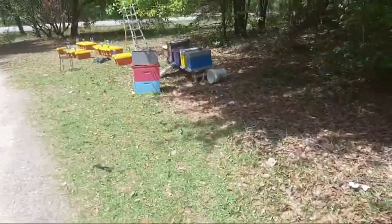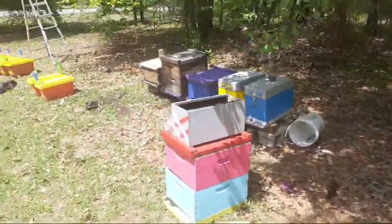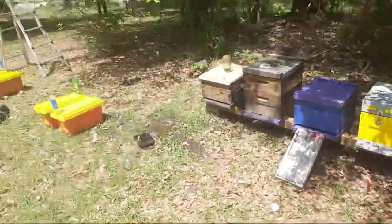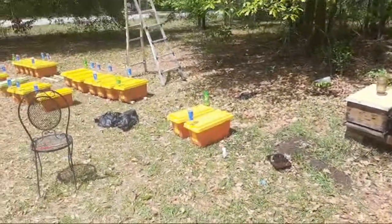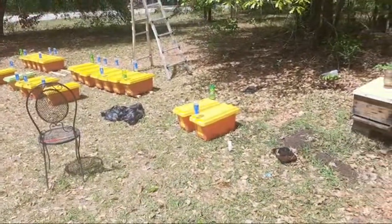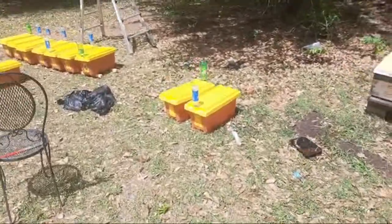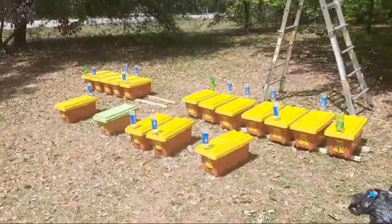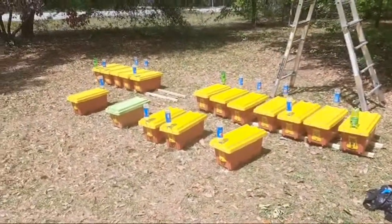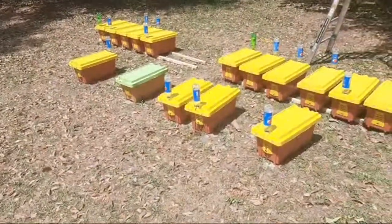Still got nucs. Yeah, I still got all these nucs over here too, right? Those two are empty because someone brought Jester nucs. So gave them a little discount and I kept my boxes. But all these have bees in them. So they are going pretty well.